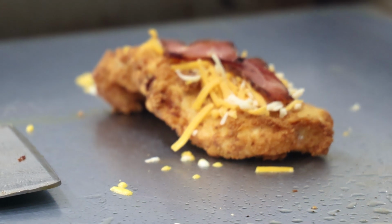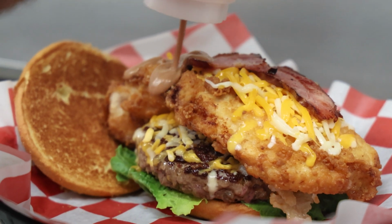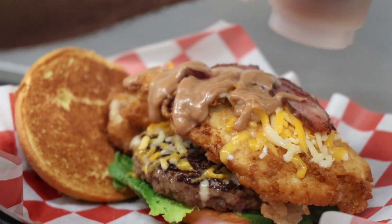Okay, so what makes you think of a burger and chicken on the same thing? I have no idea. No rhyme or reason. We just do it. I didn't really know what I wanted one day and said, why not put them both together and see what happens.